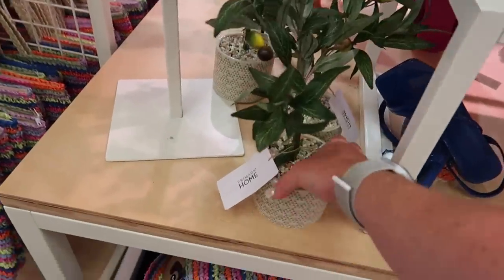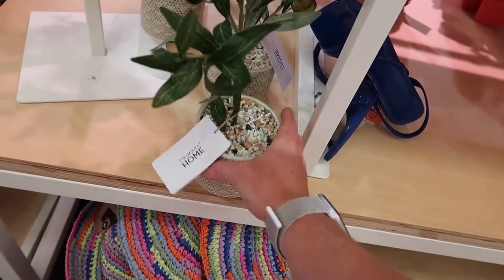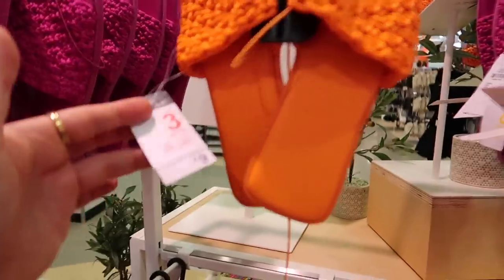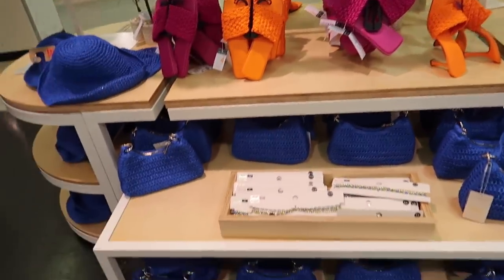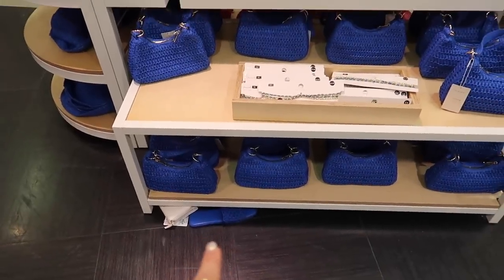Oh my goodness, what the hell? They have a little olive tree here. Primark Home, this is £7. We've also got the same shoes but in flats version here. So these are £9. So if you don't like the heels, then we've got the flats. And it looks like there's also some matching bags. Whether they do the same colors, I'm not sure, but they've merchandised it with the blue here. And they do the sandals in blue because there's one hidden there.